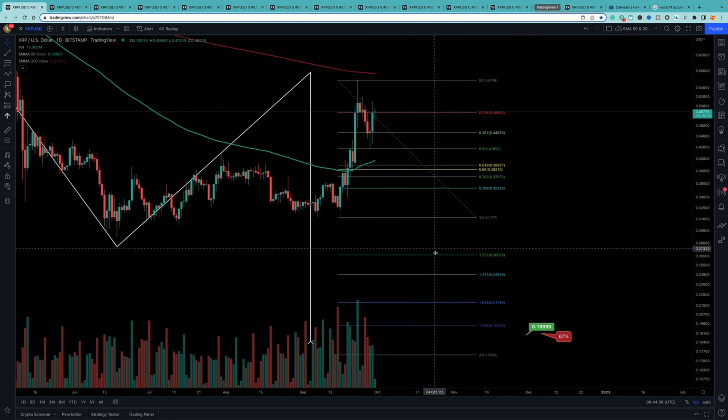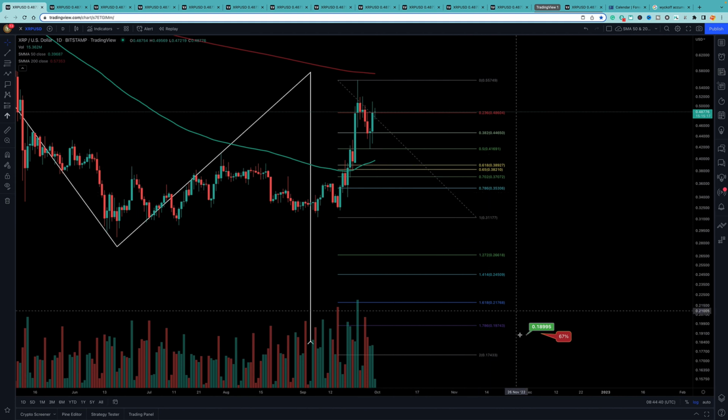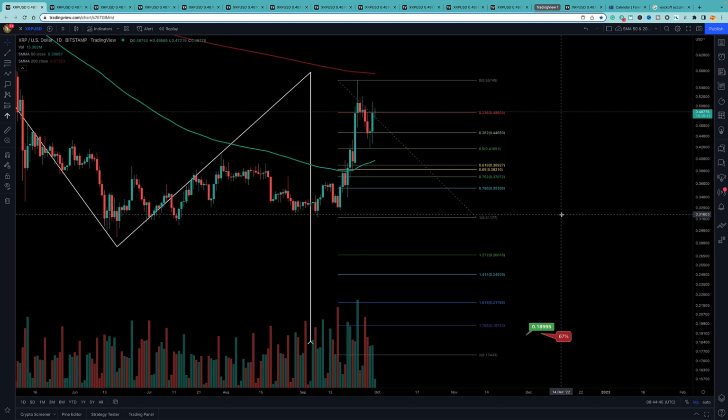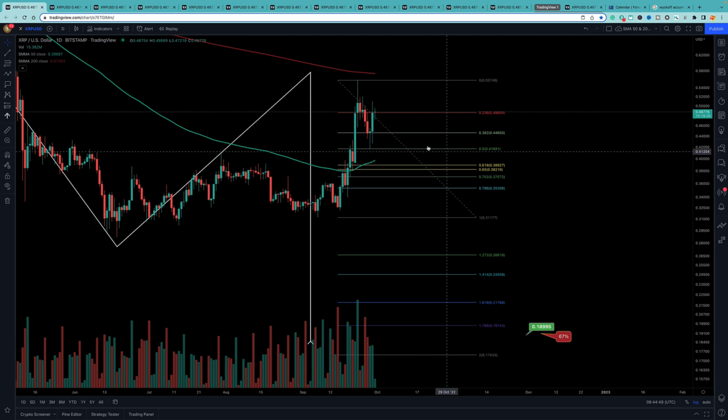It'll do a back test, get rejected, and then begin maybe a bit of sideways, and then there'll be a very sharp, very fast drop. That's the previous two bottoms in the bear markets. That's where the pattern is now.